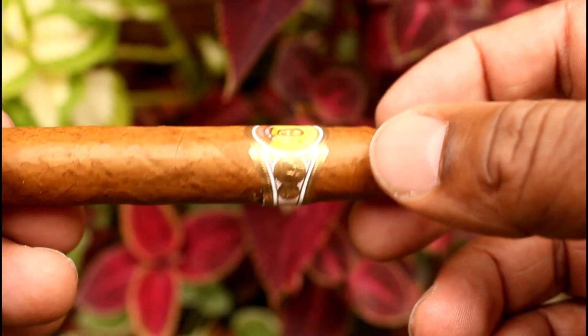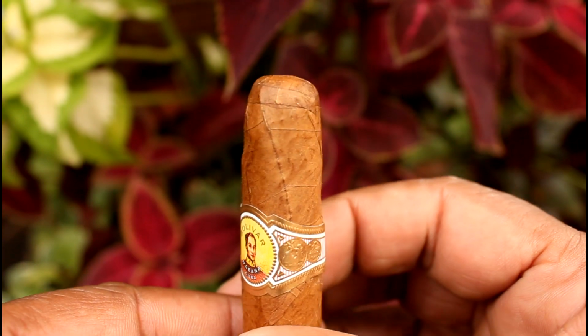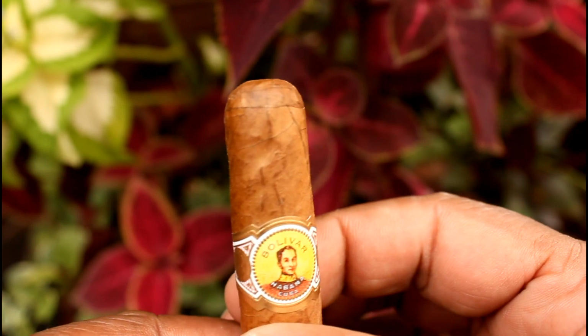Another Cuban review. This is the fourth part of our Cuban seed series. This time we will be featuring the Bolivar Petite Corona, a lovely little firecracker of a cigar. A beautiful wrapper, lots of veins, still nonetheless beautiful. I'm not one of those people that try to act like I'm not smoking a tobacco leaf. Sometimes I do see a little bumpiness, a little veins, but at the same time, you still have a lot of quality tobacco that shows those characteristics, and I think that also shows here.